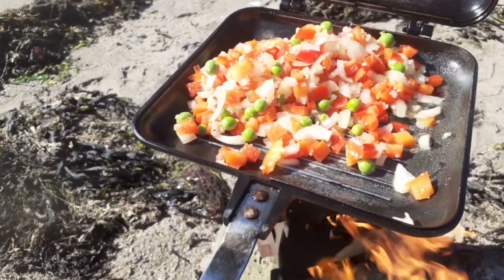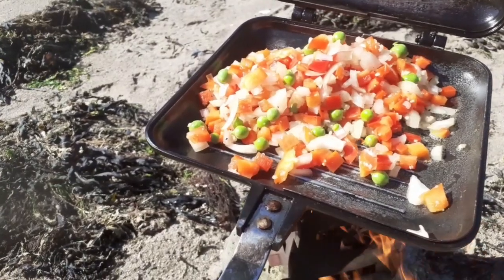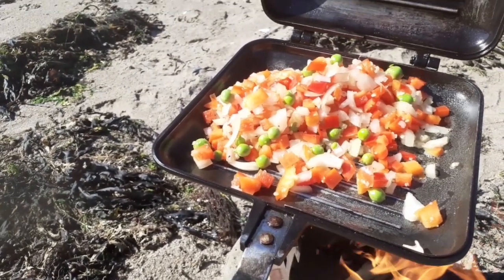Fry that down a bit, then we'll get this. I've actually got a wee bit of bacon in as well. Now that I've chucked in, as always, a spoon, a fork, whatever you want to call it, I'm going to have to improvise.